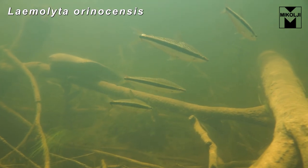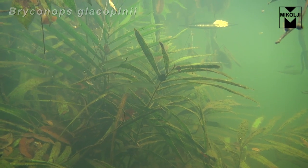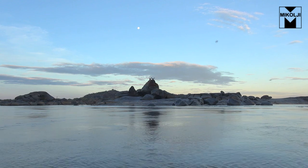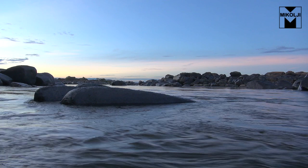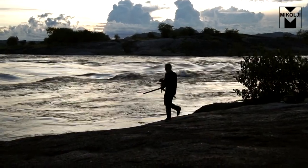The fish move into these flooded aquatic habitats to eat and reproduce. At sundown, the vultures and other birds look between the rocks for stranded or dead fish, or the leftovers that the fishermen have left behind. The natural cycle continues over and over again. The Atures Rapids are magical.